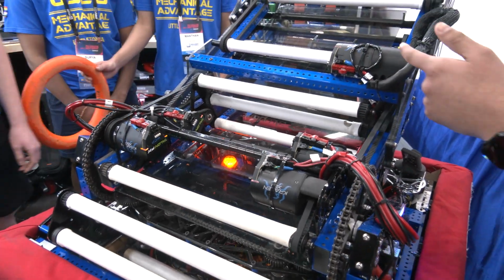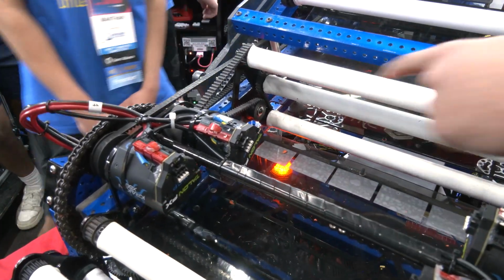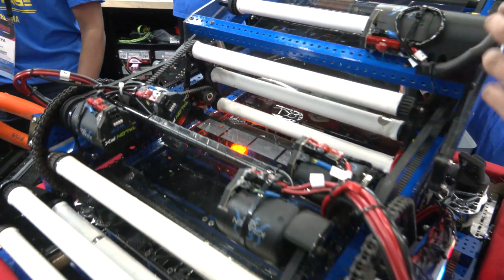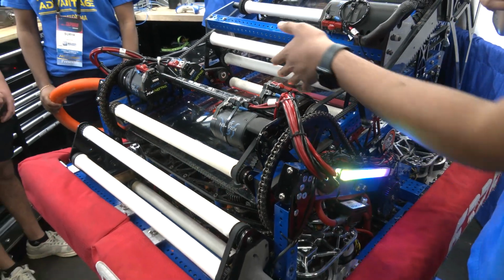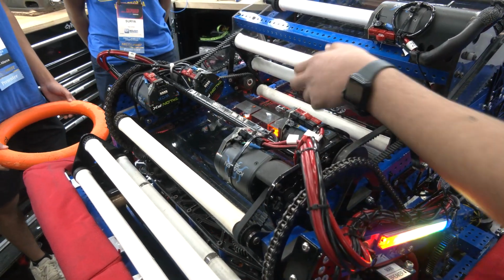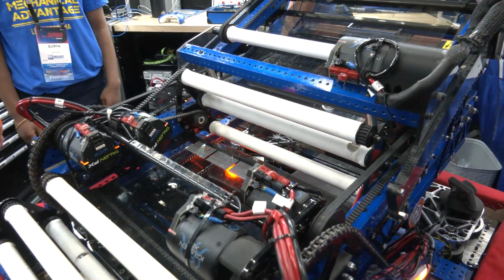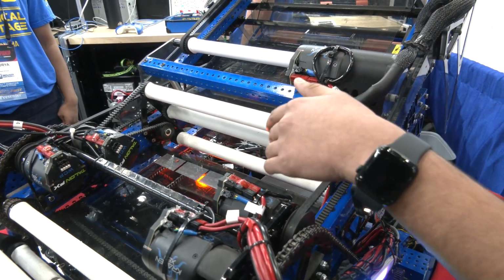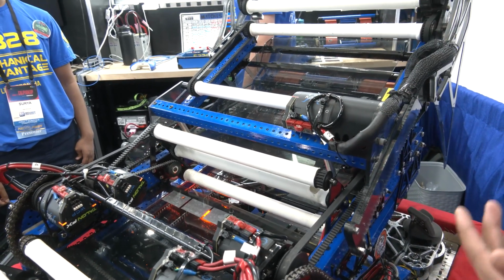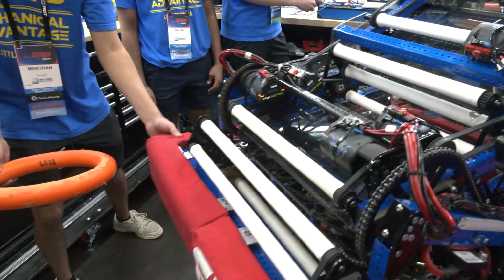Yeah, so our indexer here, you'll notice something cool about it is it has a double-sided HTD belt here. This eliminates the need to use gears to switch direction on these rollers, and it makes packaging really nice because we need these two rollers spinning in the same direction, but the opposite direction of this one. This indexer allows us to shuffle the note between our two note paths, because we have one note path for our shooter and one for our amp and trap score. So we need to be able to switch between them whenever we want. We'll do a little demo of the intake and index shuffle feature.